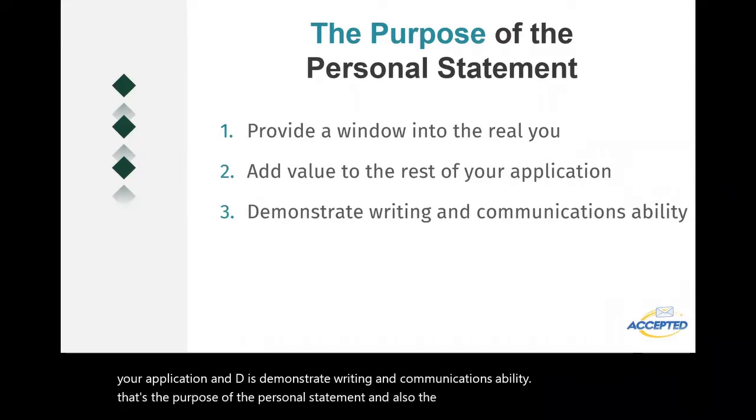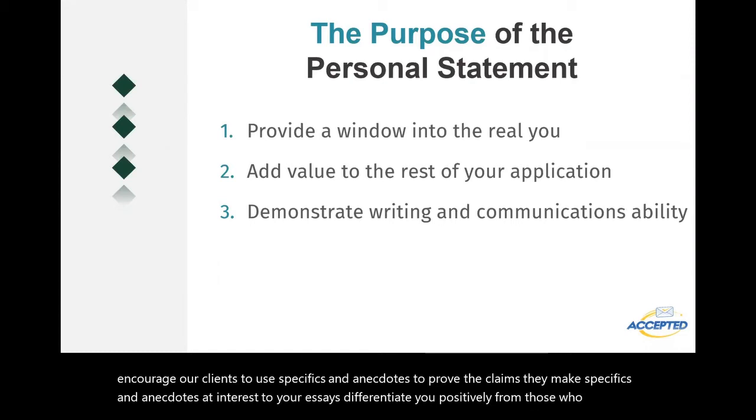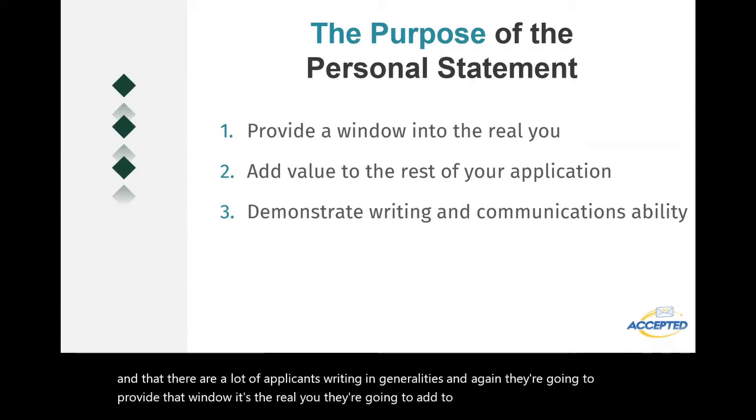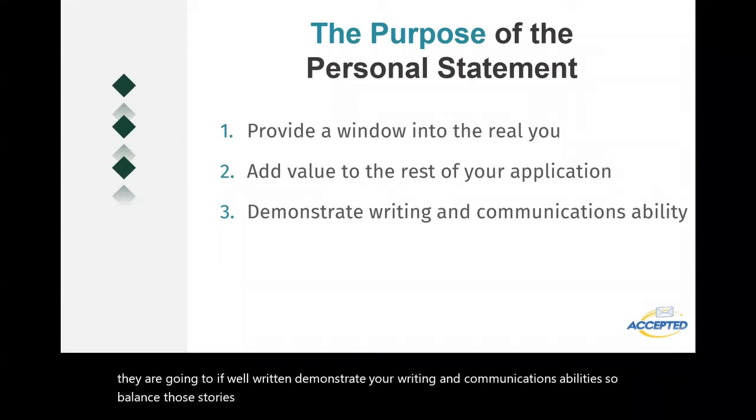Now, we constantly encourage our clients to use specifics and anecdotes to prove the claims they make. Specifics and anecdotes add interest to your essays, differentiate you positively from those who are writing in generalities, and there are a lot of applicants writing in generalities. And again, they're going to provide that window to the real you. They're going to add to the rest of your application, and they are going to, if well written, demonstrate your writing and communications abilities. So balance those stories with analysis that relates why the incident is important and revealing.